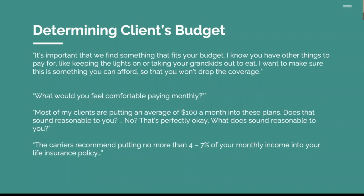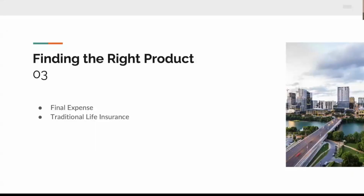So once you have those details, you're in a very good position to go out and look at different available options, okay? So now we need to find the right product. If you're just starting out, here's how I would approach this. We had that introduction call where we went through all of the different questions that we just talked about.